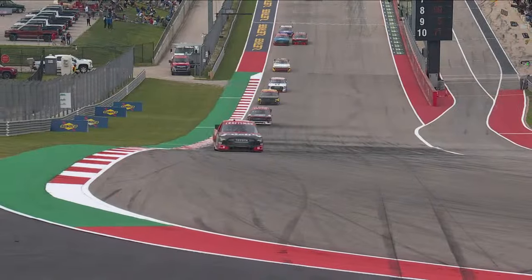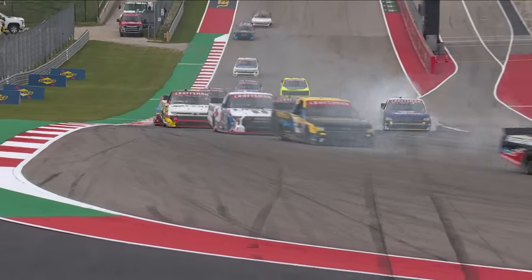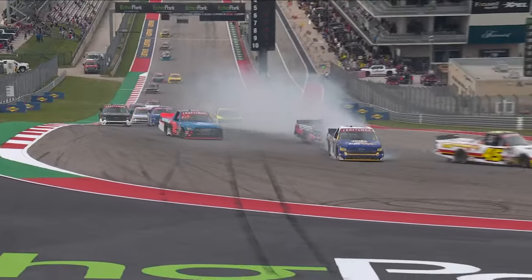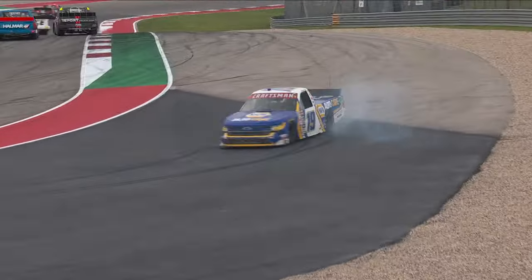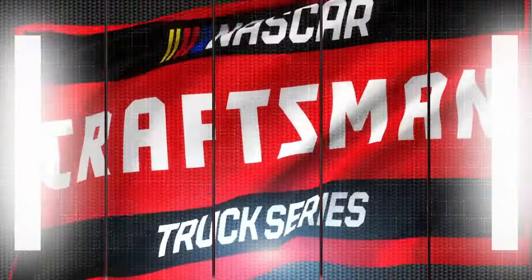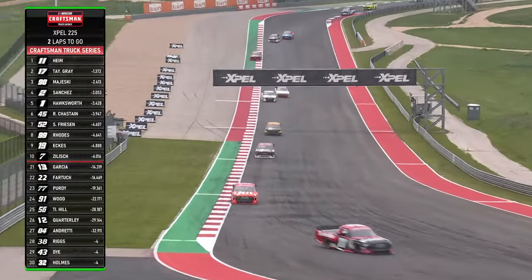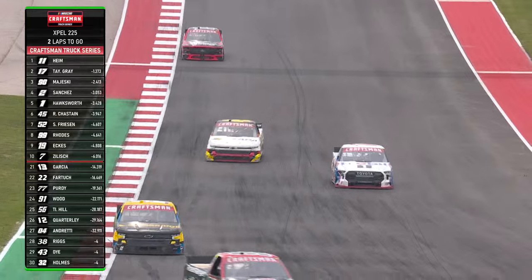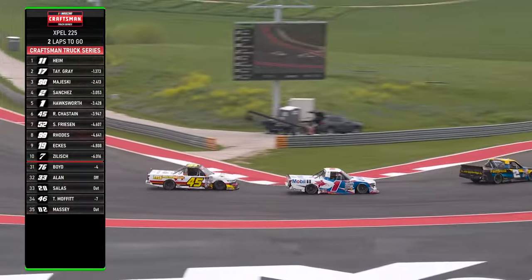Watch this. The 19 tries to go three wide with the bonsai move, locks the tires up. Ben Rhodes says, where are you going? That's exactly what Connor Zilisch did on the initial start of this race. He made it about two laps before his tires blew out too, so Christian's hoping that he can make it two laps. Big block by Hawksworth on Ross Chastain.